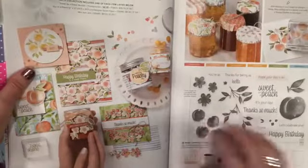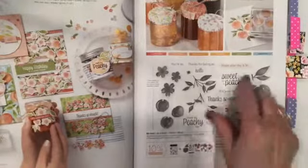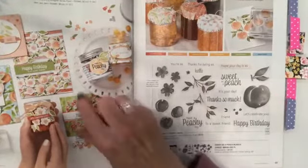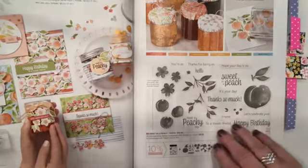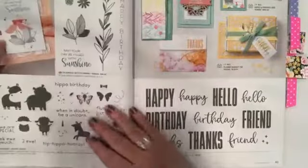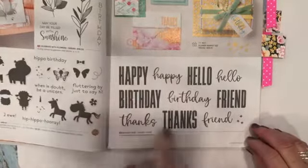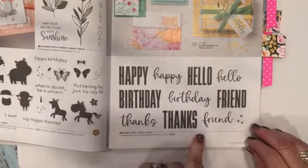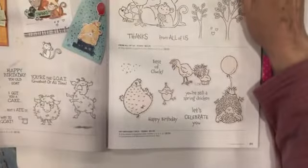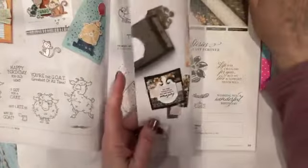Really pretty. I love the font in this with the sentiments here and the paper. I can see you liking this, Mom. And this I love with the big font, the different sizes. This is the Hey Birthday Chick stamp set.